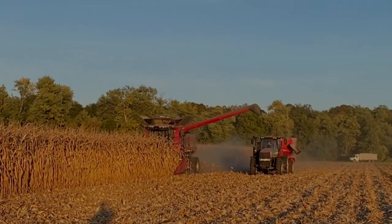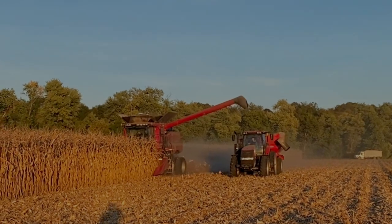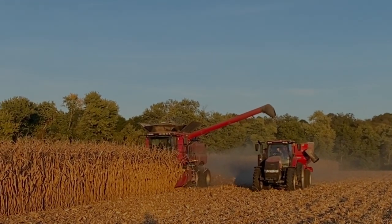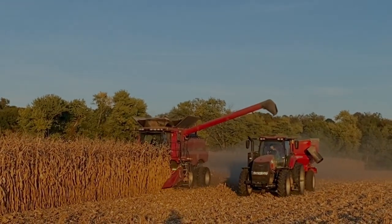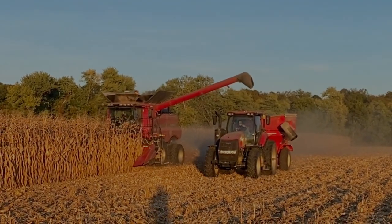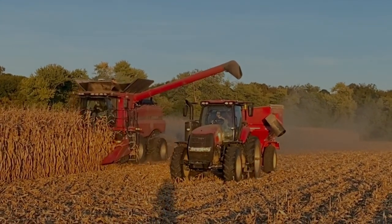And they wanted me to get some footage of them dumping on the go. So they have never done this before by themselves on their own. So we're going to see what happens. I'm predicting they spill about 10 bushels. And also keep in mind the boss is left, or they would never let this happen.